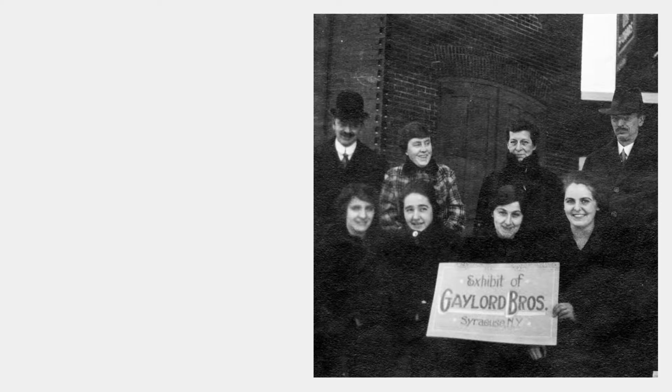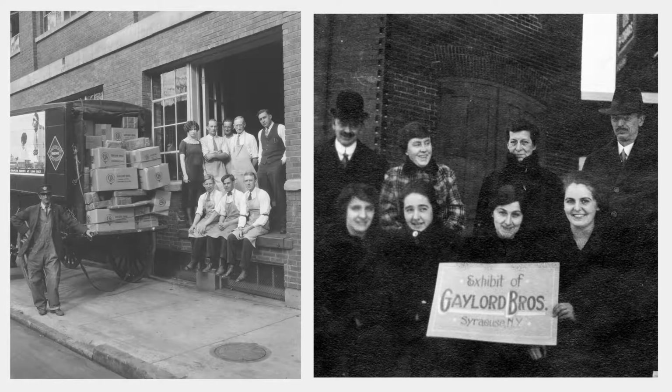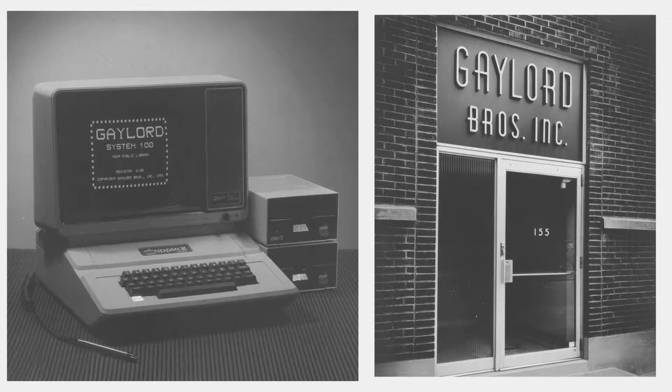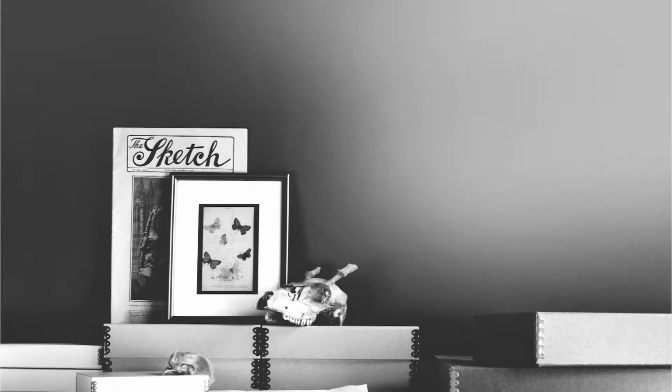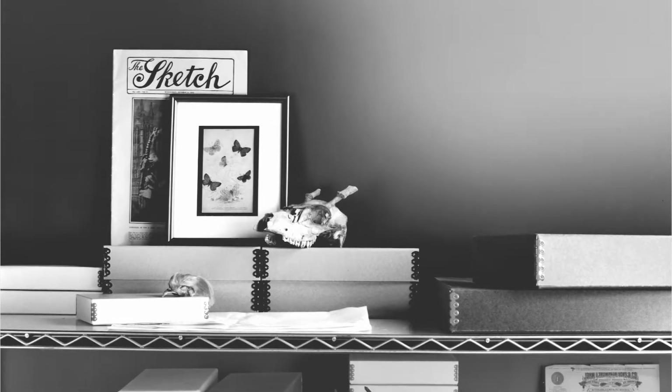Gaylord began as a family-owned startup focused on mending torn currency for banks, evolved into becoming a leading library supplier, and more recently reinvented itself as a specialized niche provider of archival solutions. Today, our mission is to promote the preservation of the past, allowing history to endure for future generations.